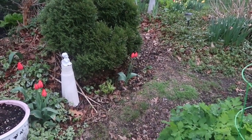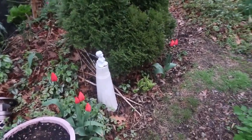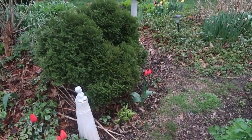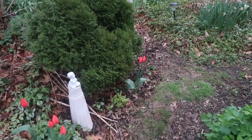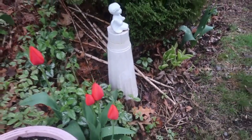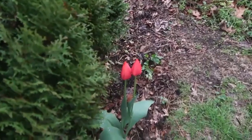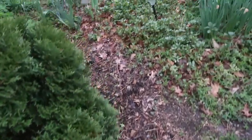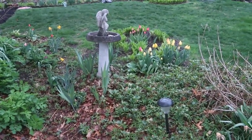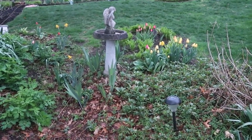If I were to follow the red tulips, you'll see them popping up throughout the garden. And these are tulips that I had planted before. I love red tulips. Some people don't like red tulips, but I do. I love them because they stand out amongst the green. My garden has a lot of green foliage throughout, and so the red and the yellow tulips just pop in my garden. They stand out and they add the needed color that I'm longing for.